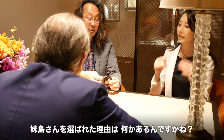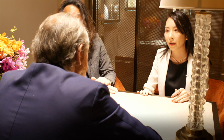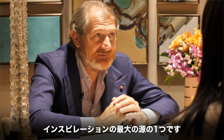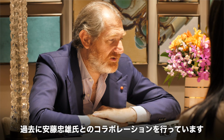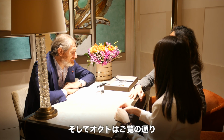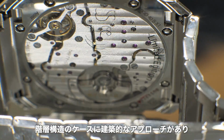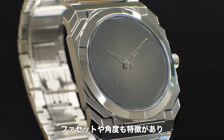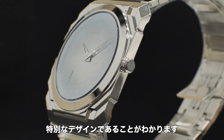So what was the reason that you collaborated with Mr. Sejima? We love architecture. It's one of the biggest sources of inspiration. We already made a collaboration with Tadao Ando. And when we talk about Octo, as you can see, it is a case made of different layers with a very architectural approach in terms of different facets, different angles, and it is not a common design for a case.